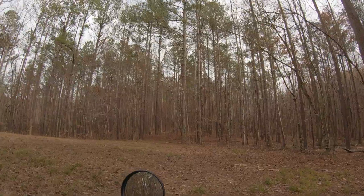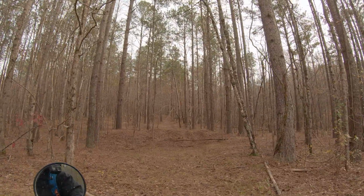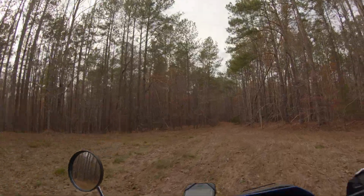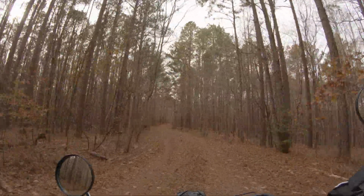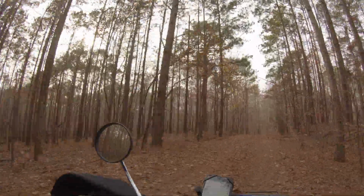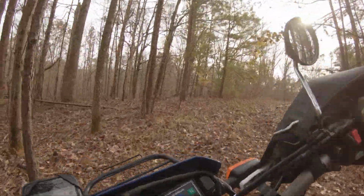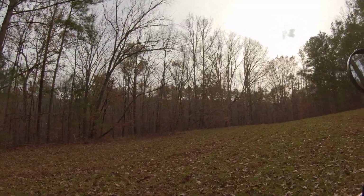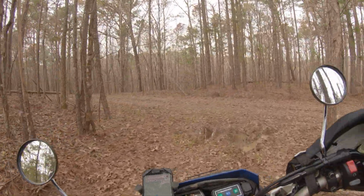All right. That looks like the old trail. Or those down trees. Gotta check it all out, man. Yeah, it's just a little deer feeding yard field. I don't know. Could be. That was a slushy mud hole right there.